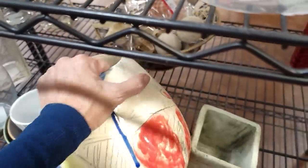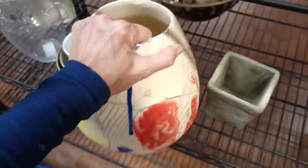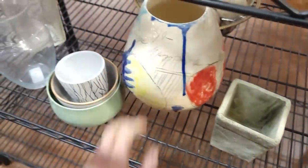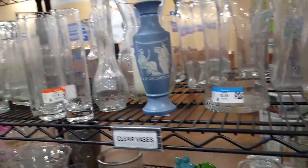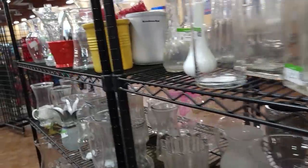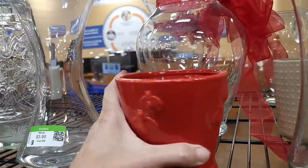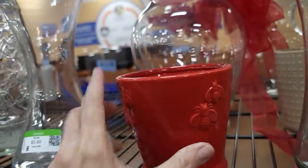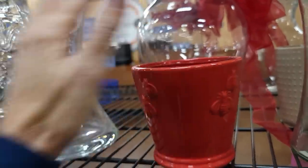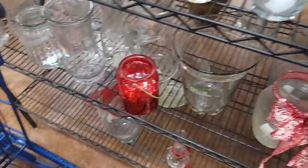That's a little bit interesting, and interesting enough to take a peek, but yeah, again, big, heavy, hard to deal with, not super exciting. See if I missed anything on this side in the vases and planters. It's cute with the little bees on it. Not very high-end, super contemporary.